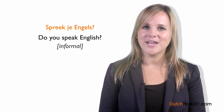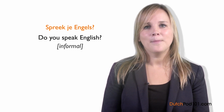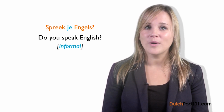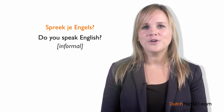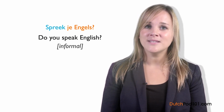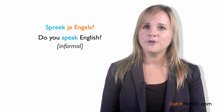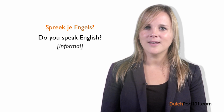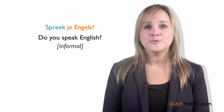In Dutch, verbs change depending on the pronoun that is used. Please notice the word je in the middle of the sentence. Remember that this is the informal way to say you. The first word is the verb spreek, which means to speak. Because it is referring to je, it is conjugated to spreek je. And you probably recognize Engels to be English. Spreek je Engels? To learn how to use different verbs, like spreken, please look at our Absolute Beginner series on DutchPod101.com. You can find very detailed grammar lessons and resources there.